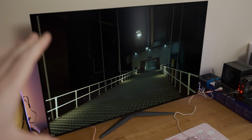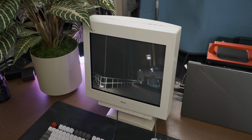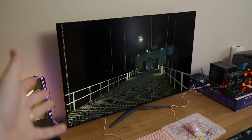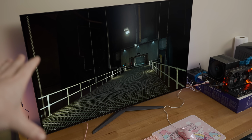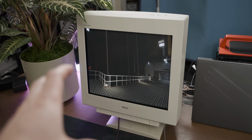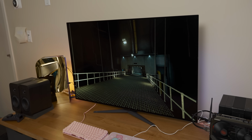Okay, so I've set up the 42-inch OLED here to compare to the little CRT that we have here. And they actually look surprisingly similar. Now, getting the obvious differences out of the way, the OLED is 500 times the size, it's much higher resolution, but having them side by side, I'll say that the CRT has a lot more in common with the OLED than it does with an LCD.